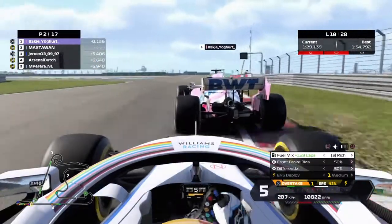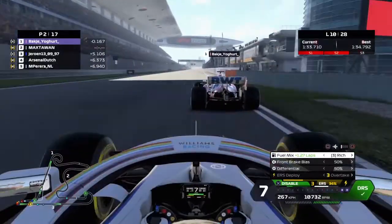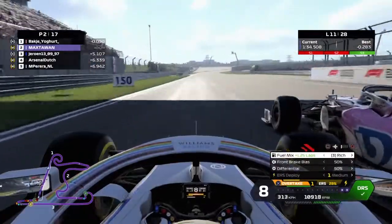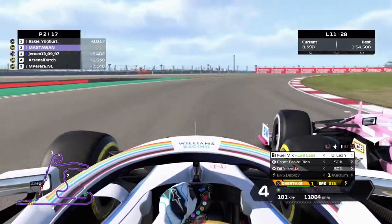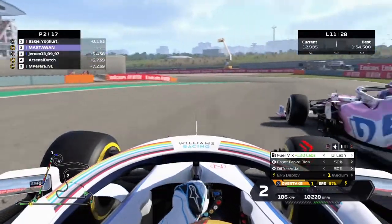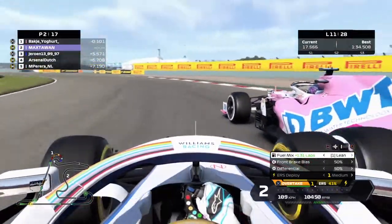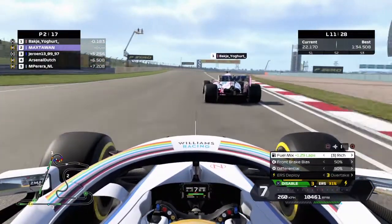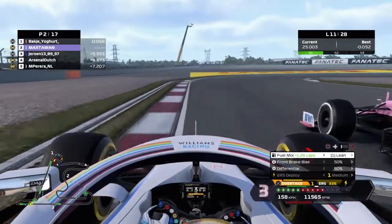So now we need to try to get a good exit out of the last corner. Made a little bit of contact, I guess that's what happens when you're on the soft tire. So here, turn 1, trying to hang it in there around the outside. He forces me a bit wide, which is actually very good. He defends very well, so it's really difficult to overtake him here again, defending the inside.